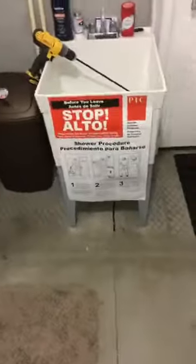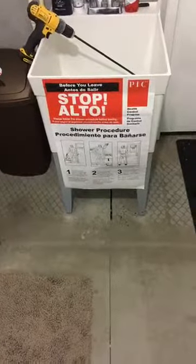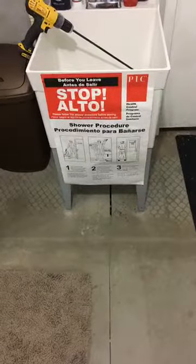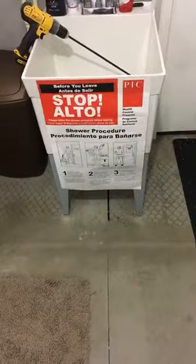A little bit about this sign here. It's also part of the biosecurity program. It's called a shower procedure. So following these directions, you would leave all of the dirty towels or dirty clothes on that side of the door there. Since this is not a sow farm, I don't have a walk-through shower. I have just a regular stand-up shower.